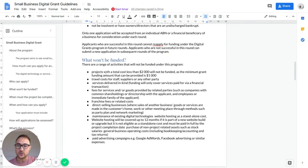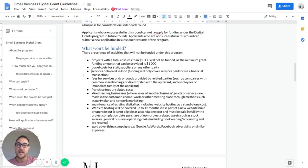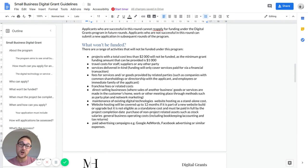You can't include travel costs for staff. You can't do contra deals where you're doing service for service. You can't hire people who are related parties. So for example, if your dad runs a business and you want to get a project run through him, unfortunately, that's not going to work. That's breaking the rules. So it has to be a third party that you're not related to, essentially.